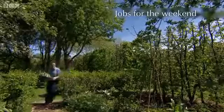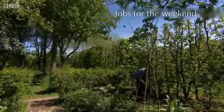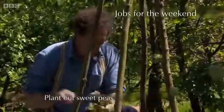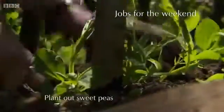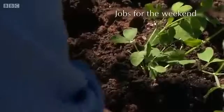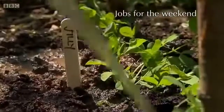If you've sown your own sweet peas or bought some seedlings, now is the time to plant them into the garden. They will need something to climb up. I like to use wigwams, but netting will do, or a fence, anything that they can be tied to. Although they'll form tendrils and attach themselves after about four or five weeks' growth. They relish rich soil, so add plenty of compost, and when you've planted them, water them in well and keep them well watered.